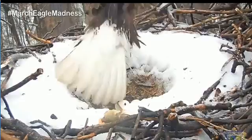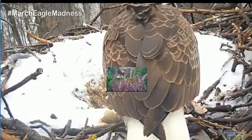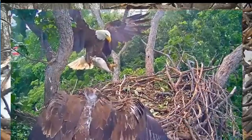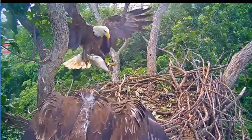This is Liberty coming off the nest. Wide tail feathers there. Liberty coming on the nest. Oh, I kind of got two pictures in one there, but see how the wingtips cross right there. And then we have Justice coming in with the fish. See the white tail feathers on his left leg.